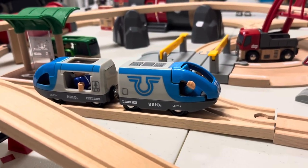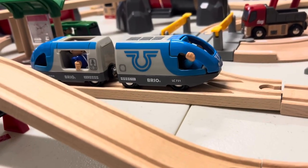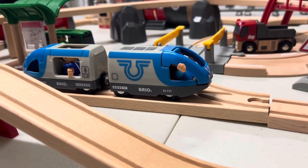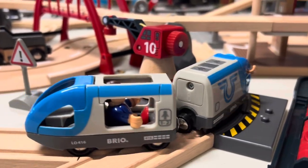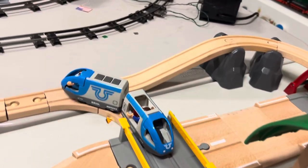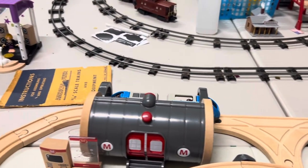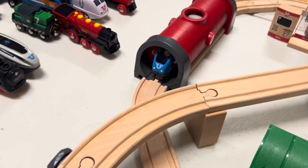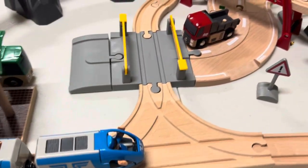Another very popular battery-operated train to purchase for the little ones is the travel battery train, which is represented here, in my case, by the blue battery-operated train from the travel switching set. They're the same train. This one is particularly good at rounding the curves, though I don't really suggest you run very long trains with these.